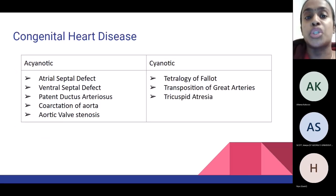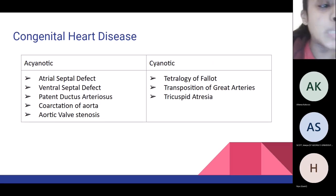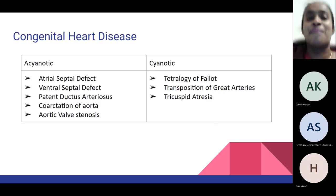Before we go on, a quick recap on fetal circulation and how it differs from childhood or adult circulation. Anaya, do we have anyone on the chat? We have 2 people with us. Fine, perfect. Could any of you tell me how fetal circulation is different from childhood or adult circulation? If you don't want to answer, that's completely fine.